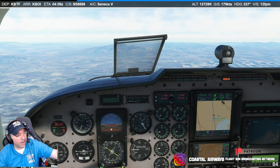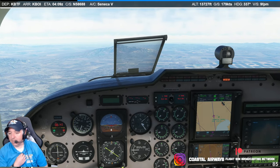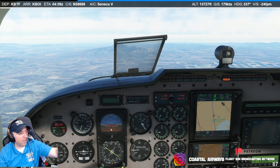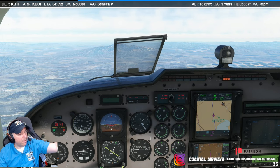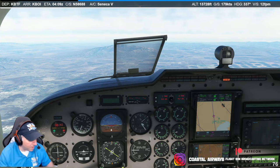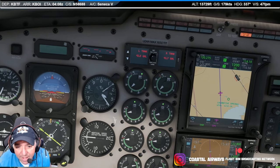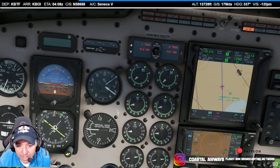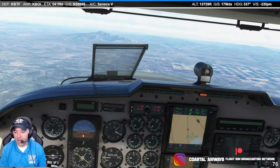So what do you guys want to know on the aircraft? This mountain range up ahead is 9,000 feet, so we'll get an altimeter setting at Burley. Let's check Burley's altimeter. Burley is reporting 29.95, so I am going to adjust that right now. And that's another thing about GA: you're always adjusting stuff. You're never just sitting there.